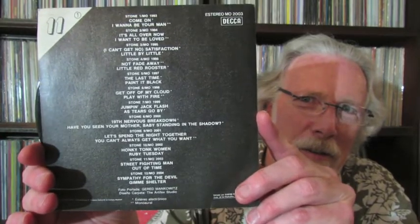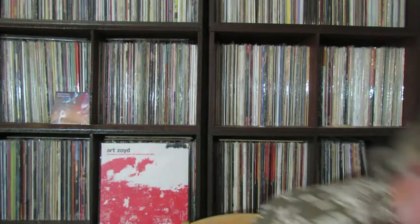And another from a reissue series. This is from Spain, the Single Stones series. These were common as dirt back in the day. They all had the same cover photo. So this one, Volume 11, is Street Fighting Man backed with Out of Time. There's a list of others. Then the rest of these are mostly just regular US releases that a lot of people will already have seen.